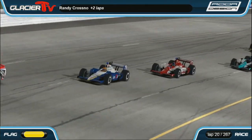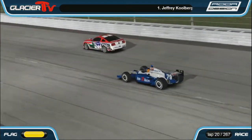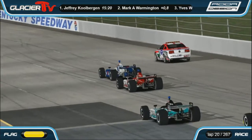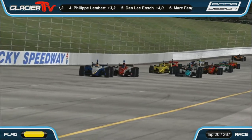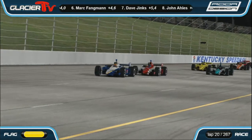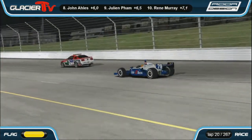Matthew Lambertson has got the wave around, so he's going to get one of his laps back. And I believe that Andrew Aitken got a penalty there for breaking the speed limit down pit lane. So Andrew Aitken is going to have to restart in the 18th position, as we're going to come back to green flag racing in just a matter of moments.